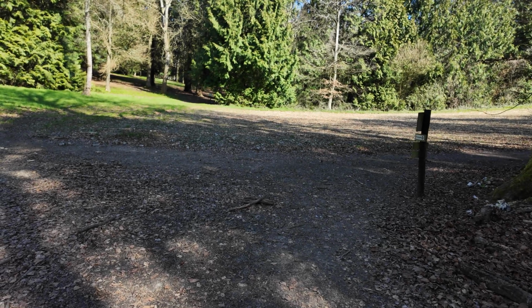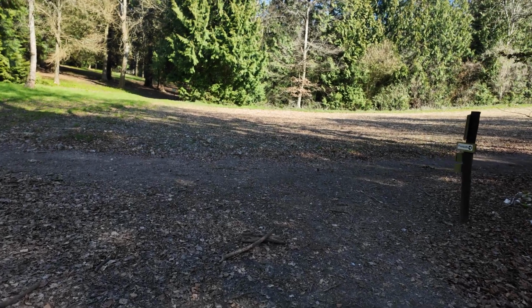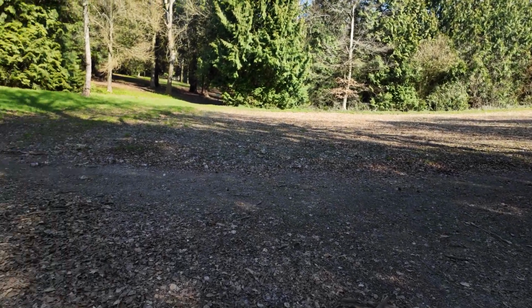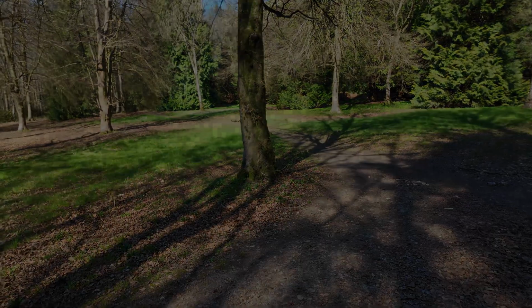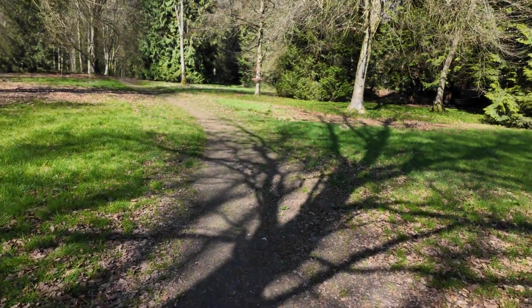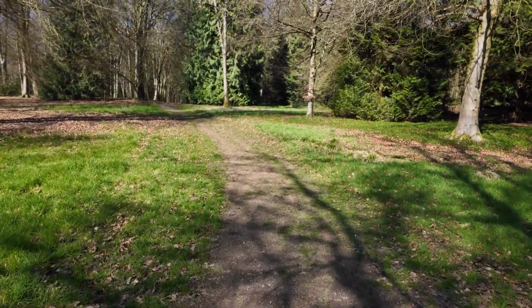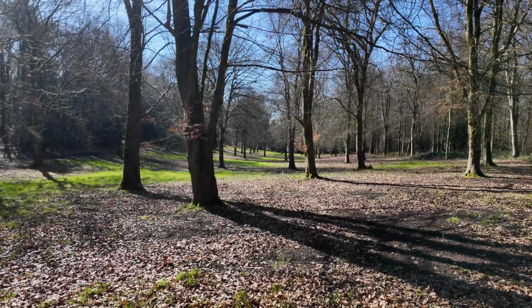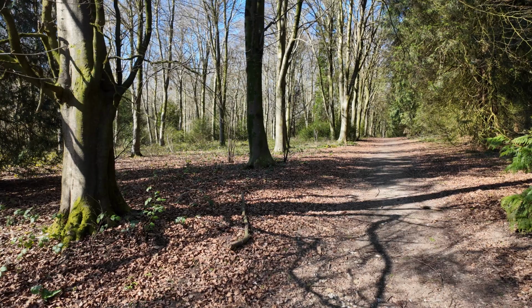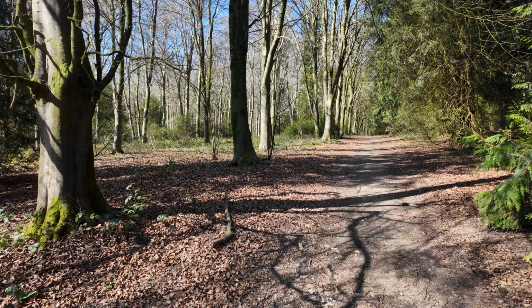After a few hundred metres of walking through the woods from where we came in, you come to a little junction. Today we'll be taking the path to the left. Each of these little woods seem to have their own names, but they all form part of what's known as Corhampton Forest.